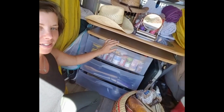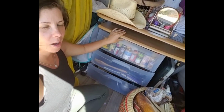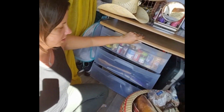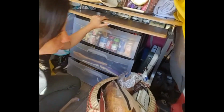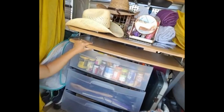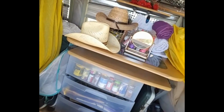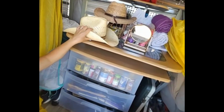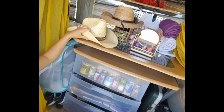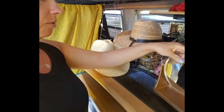I just wanted to show you guys our everything desk. So this is the only real piece of furniture in the van. It's a desk. We installed it using bungee cords. Bungee cords are wrapped around the chair and some stuff in the back that's just holding it in place. And this is where we do everything that we need to do. This space obviously houses our hats and stuff for now. But it works as a vanity on occasion.